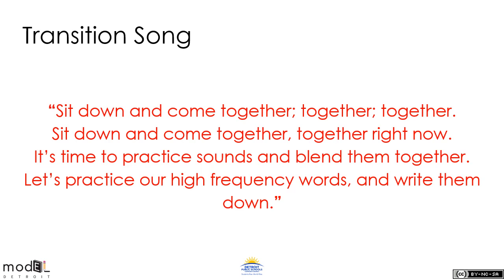Sit down and come together, together, together. Sit down and come together, together right now. It's time to practice sounds and blend them together. Let's practice our high frequency words and write them down.